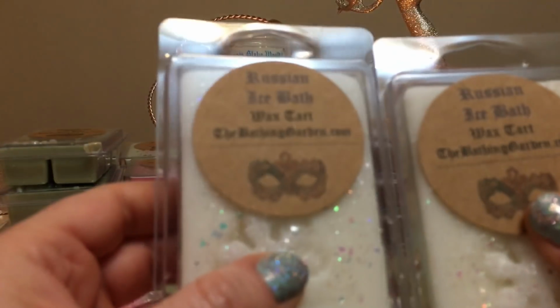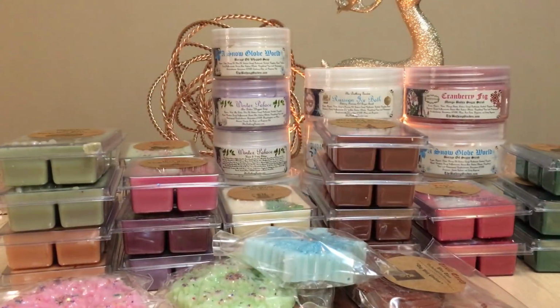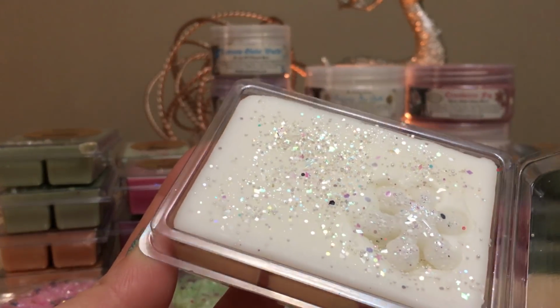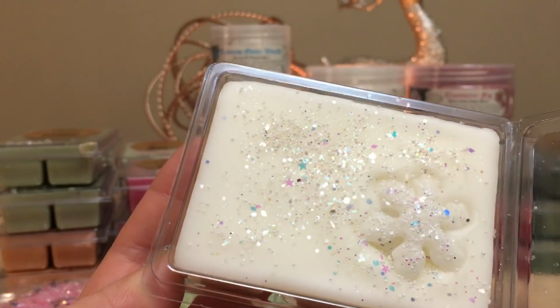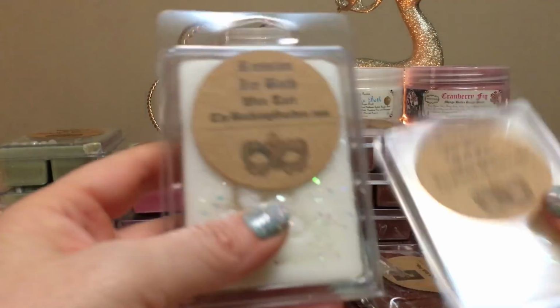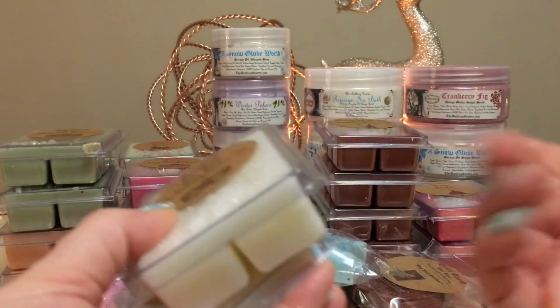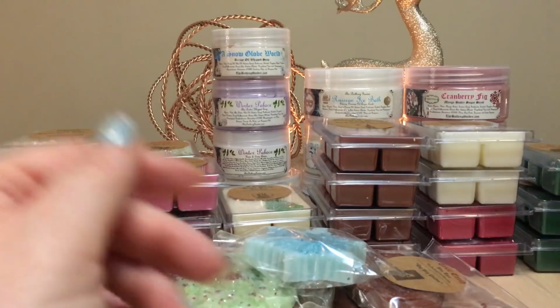All right, I got 2, the Russian ice bath. This is like peppermint. It's like all the mints together, I think. I love it. Love it. It's simply white with all sorts of sprinkles, sparkles, and then a little flake there, snowflake. Oh, this is if you need to pick me up, need some mint in your life. This is what you get. Love it. And of course I got it in sugar scrub, so you know why I really love it.